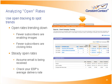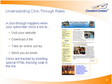Let's talk a little bit about click-throughs, because click-throughs are measuring the interest that recipient has in the information you provided, and that can be really valuable to you in trying to figure out what content is of most interest to your audience. Let's pretend you're a dive shop.